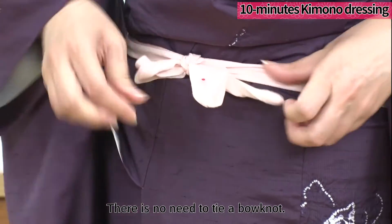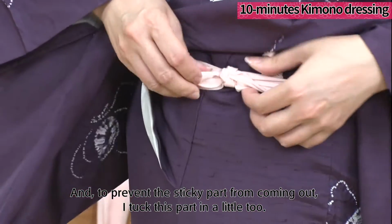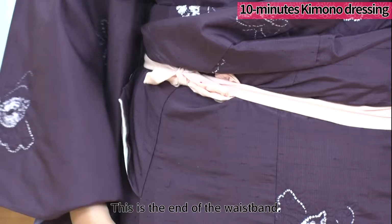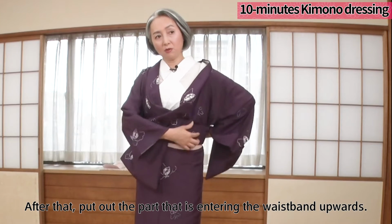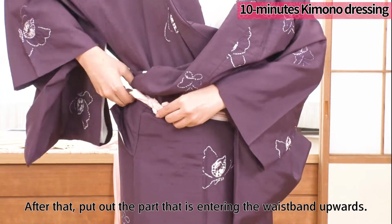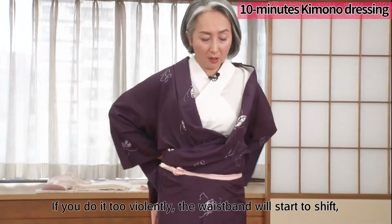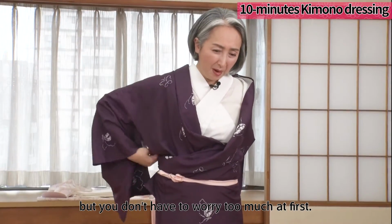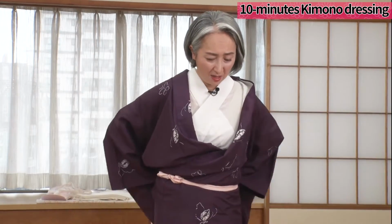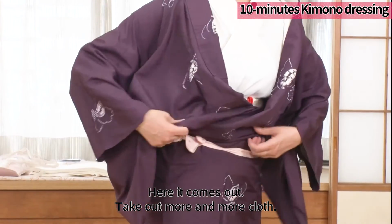There is no need to tie a boat knot. And, to prevent the sticky part from coming out, I tuck this part in a little too. This is the end of the waistband. After that, put out the part that is entering the waistband upwards. If you do it too violently, the waistband will start to shift. But you don't have to worry too much at first. Here it comes out. Take out more and more cloth.